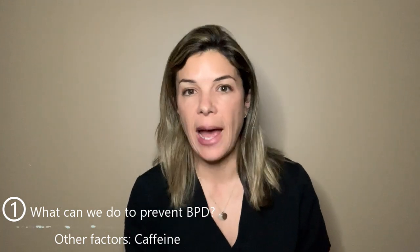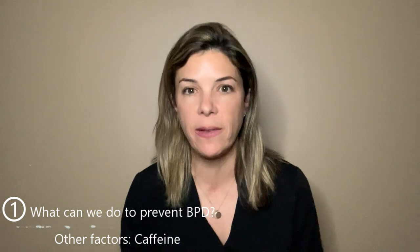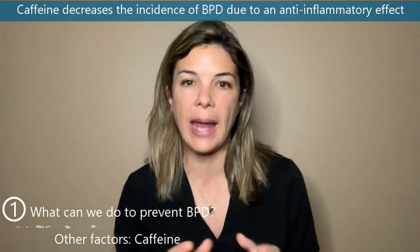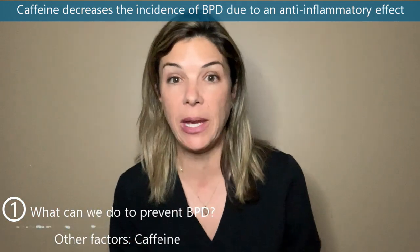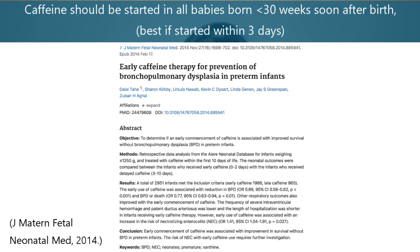Not only does caffeine decrease the incidence of apnea bradycardia, so it decreases the amount of events that an infant is having, it also has an anti-inflammatory effect. So it's actually also been shown to decrease the incidence of BPD. Caffeine should be started in all babies born at less than 30 weeks of gestation, and even in older babies if they have any respiratory issues.